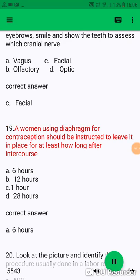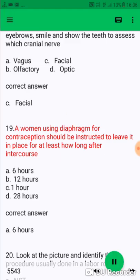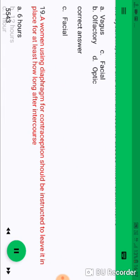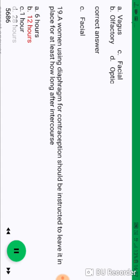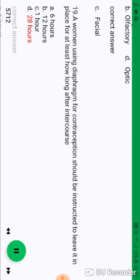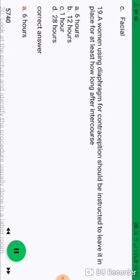19. A woman using a diaphragm for contraception should be instructed to leave it in place for at least how long after intercourse? A. 6 hours. B. 12 hours. C. 1 hour. D. 28 hours. Correct answer: A.